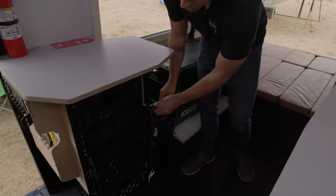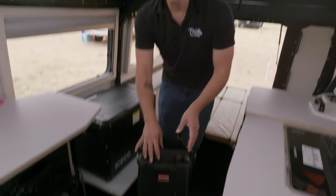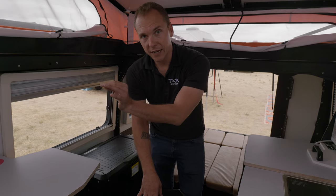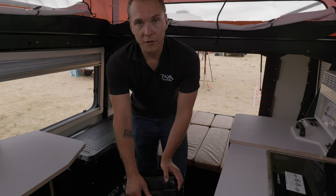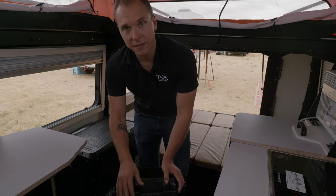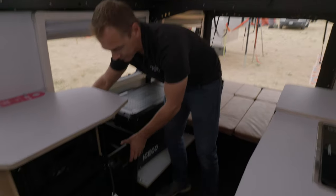We have a large, very large Rubbermaid trash can in here that is removable. The idea is that you can take this out, set it next to your trailer, and use it as your trash can inside your campsite. You don't have to come inside every time. We use a commercially available Rubbermaid product, so you can find this at most hardware stores, Walmart, things like that. So again, if you needed to replace it, very easy to find and inexpensive to replace. Try to stay away from special parts of TAXA.